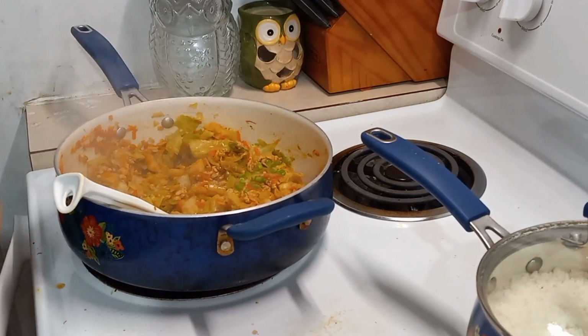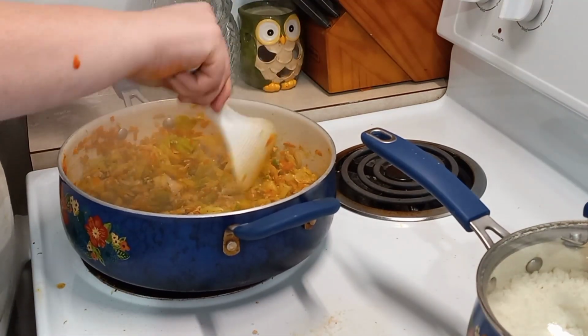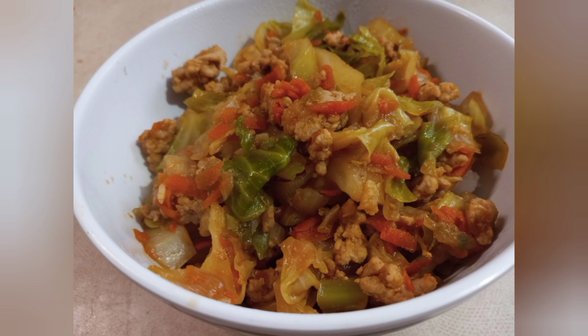Those are green onions, and I just chopped up a few of them. If you don't have green onions, it's fine. This was one of my favorite dinners that we had this week.